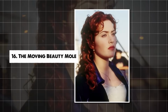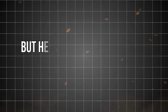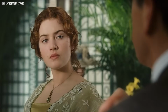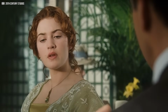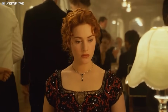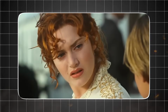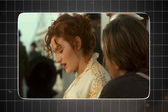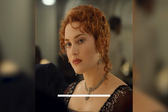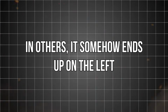16. The moving beauty mole. Rose might have been flawless in every frame, but her mole, known to some as a beauty mark? Not so much. If you pay attention to her face throughout the film, especially in close-up shots, you'll notice something strange. Her signature mole that adds a little extra glamour to her beauty shifts sides in different scenes. In some shots, it's on her right cheek. In others, it somehow ends up on the left.